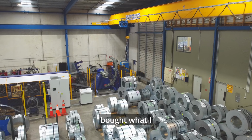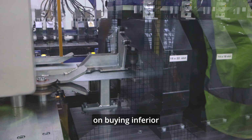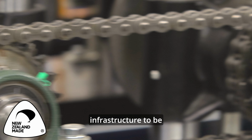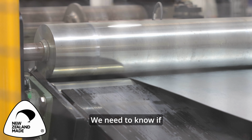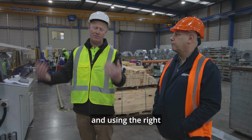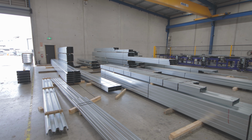I've gone out and bought what I consider the Rolls Royce of purlin roll forming machines, and haven't skimped on buying inferior machines. So Metalcraft definitely invests into the assets and the infrastructure to be able to support it, and that's part of it as well. We need to know that if we're getting the shed off us, that we're using the right roll formers and structural guys using the right machines to do it right, because you don't want a shed that's going to fall over in 5 years or so. We're building stuff that lasts 50 plus years.